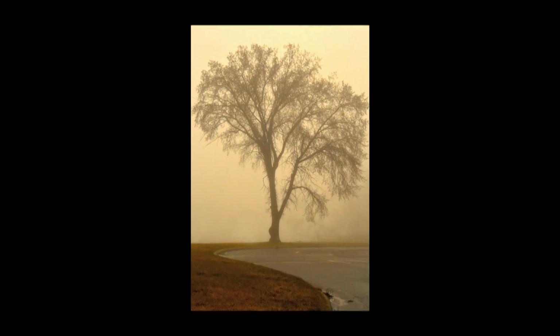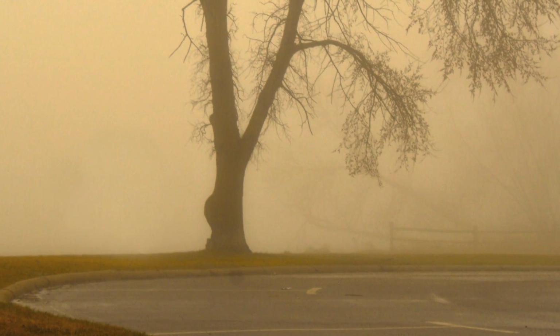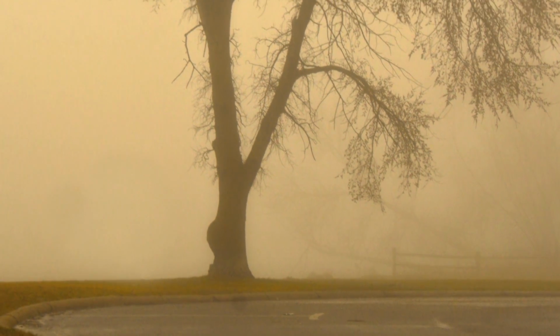It has nice leading lines up to it, the cement curb going up towards the tree. It's got a little fence in the background, but it's such heavy fog. It was so beautiful. I'm glad I was there.